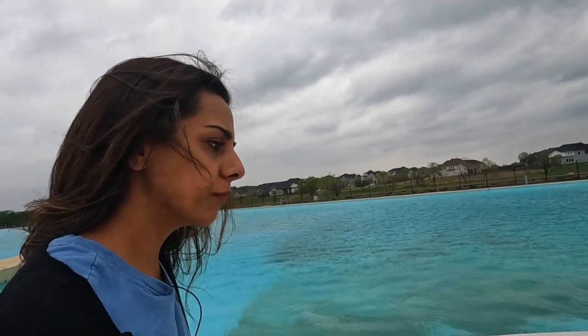Hey guys, so I wanted to show you guys this whole tour of this lagoon that's located within this community. And oh my gosh, guys, this is for sure a breathtaking place. I feel like in this community, you don't really have to get outside of Texas. I feel like everything is within the community.